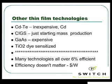There's a ton of technologies over 6%. None of the efficiency really doesn't matter unless you're actually constrained by surface area. The average Canadian home has far more surface area than you need to produce the electrical power you need for the home.